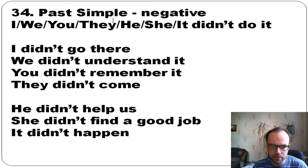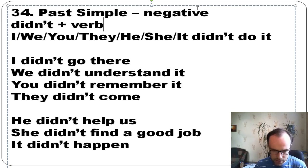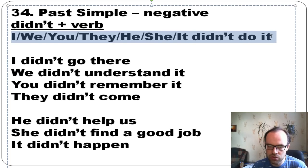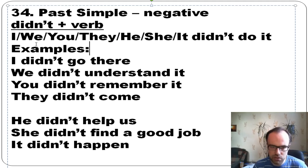What about past simple and its negative form? So, we use didn't plus verb. Please remember it, didn't plus verb. So, I didn't do it, we didn't do it, you didn't do it, they didn't do it, he didn't do it, she didn't do it, it didn't do it. Okay, I think you want more examples? No problem. So, I didn't go there.